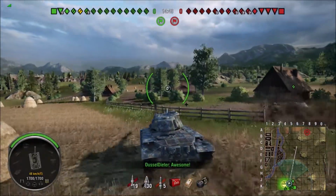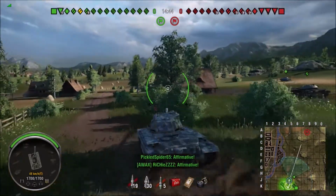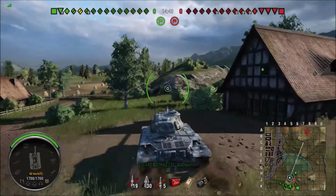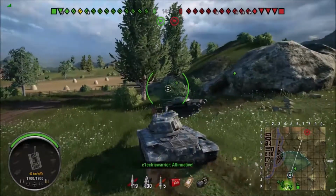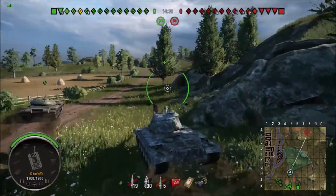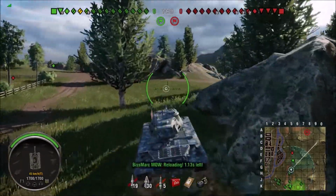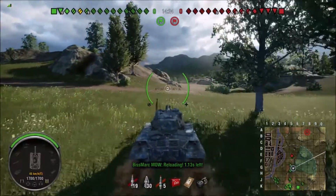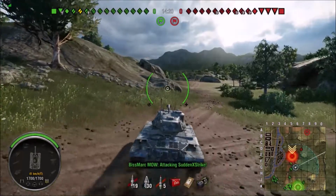With the premium shells, I do receive extra penetration and extra shell velocity, which is the speed of the actual shell. I don't use this all the time, but as you can see, I have a hefty amount of premium shells loaded on my tank. So for those of you that don't like this, I don't know what to say. You can click off, you can dislike the video, all of these things.